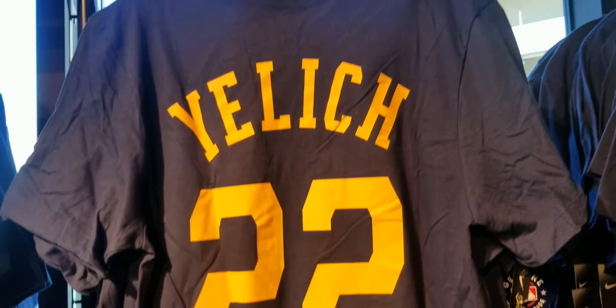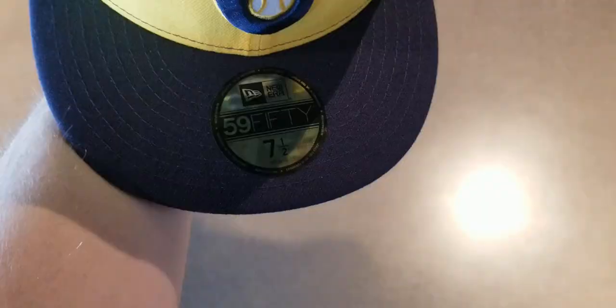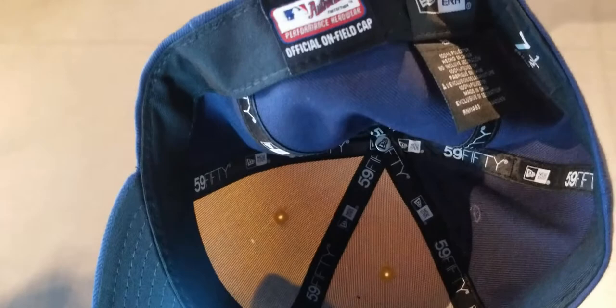Yelich shirt, he's a pretty good player. $35. Very expensive for a t-shirt. Milwaukee Brewers mug and spring training cap. Nice. So the 5950s are the official on-field caps. Those are the ones that the players wear when they're on the field.